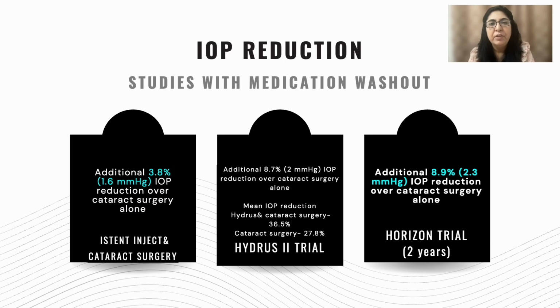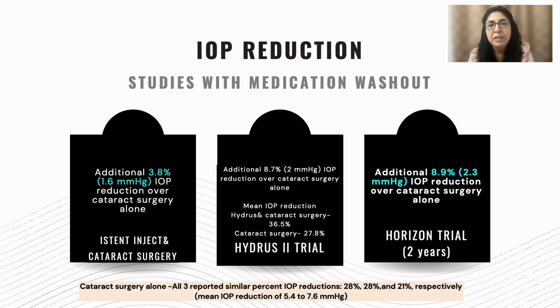They found that cataract surgery alone resulted in 21 to 28% IOP reduction. That is a mean IOP reduction of about 5.4 to 7.6 mm mercury. An additional IOP reduction of 3.8%, that is 1.6 mm mercury over cataract surgery, occurred with iStent inject, and about 8.7 to 8.9%, that is 2 mm mercury with Hydrus, over 2 years.